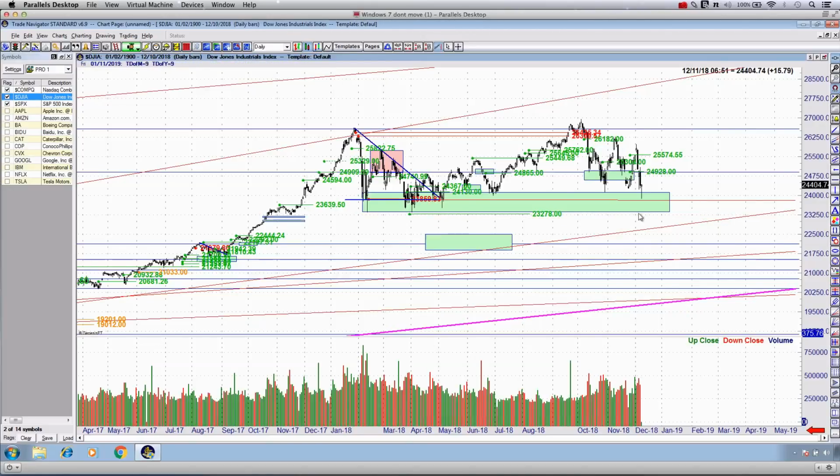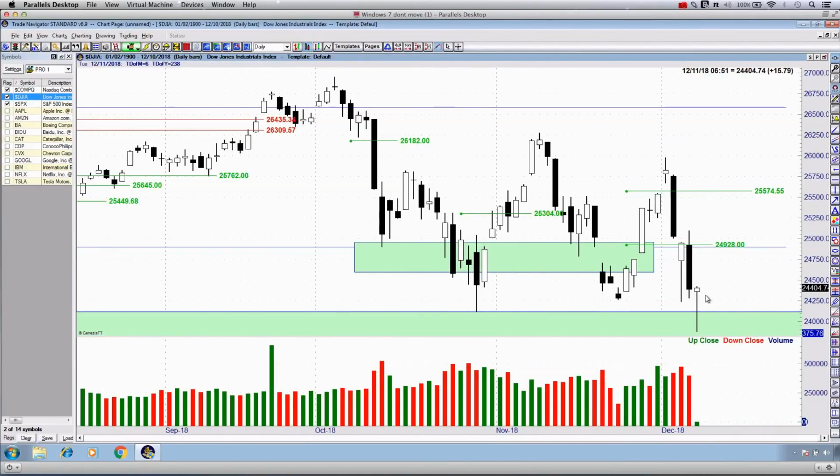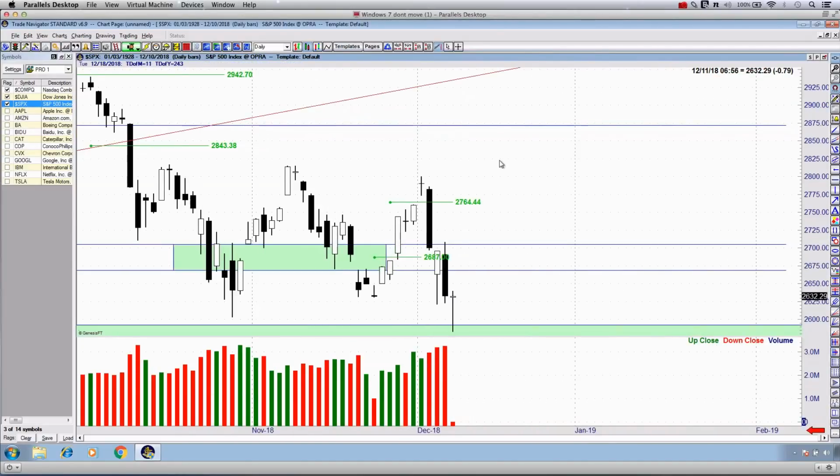And again, as we push back down into support, into generally oversold territory, we are still looking for reversal candlesticks such as today to set up a reversal, which I do believe is going to take a lot of people off guard. And I do believe it is going to come very, very quickly when the market chooses to rally, which I think is going to be sometime towards the back end of December. But who knows, it may come a lot sooner.